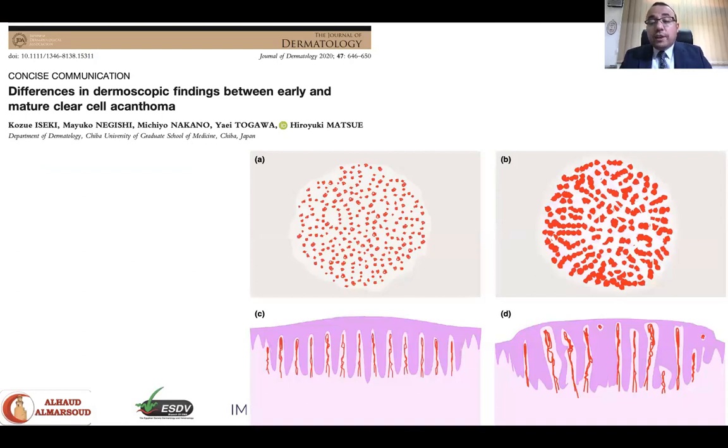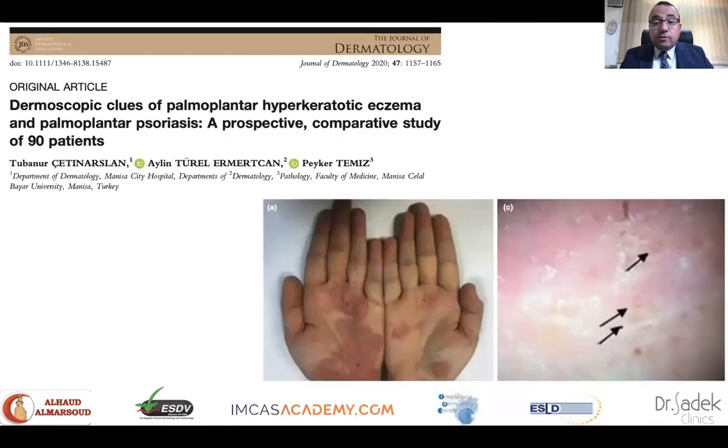Also, it helped us during the last year in differentiating early from mature clear cell acanthoma, based on the abundance of the keratinous stroma due to the degree of acanthosis and the thickened blood vessels seen in later cases or mature cases.